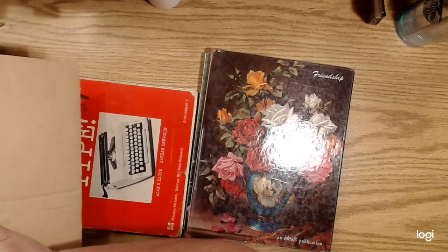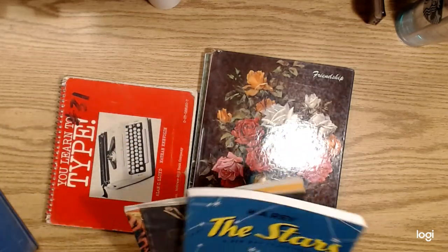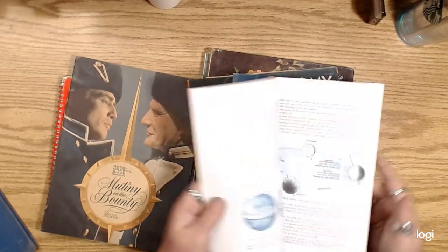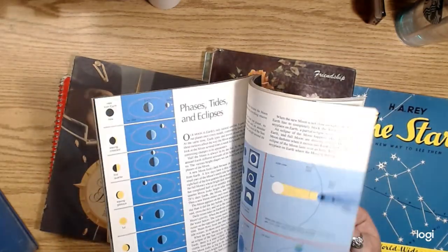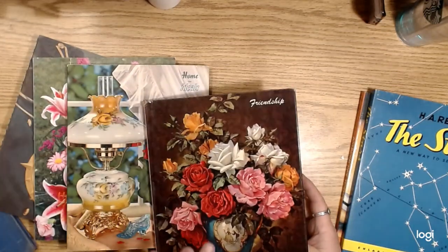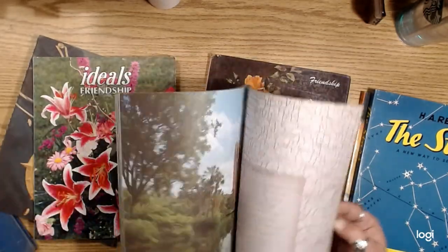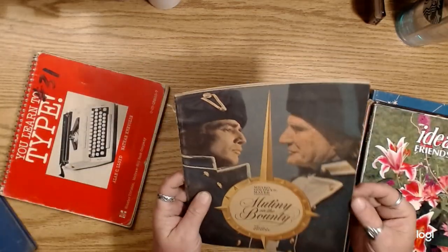Let's see what else is in this box. Trying to see if there's any more ideals in there. Stars. See, here's two books on stars. A new way to see them. So, you know, lots of people are interested in astronomy, and they like to do those kinds of journals. So I would probably bundle those two together. There's three ideals books. This is a hardcover. Friendship, home, love, ideals. Another friendship, soft cover. Mutiny on the Bounty, like from the movie, you know.